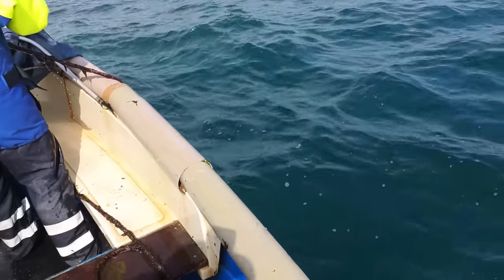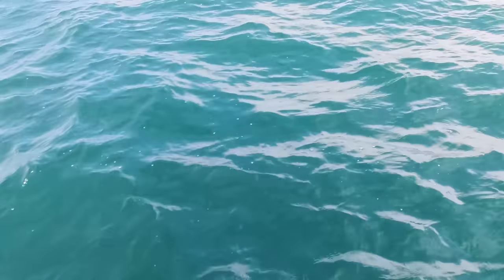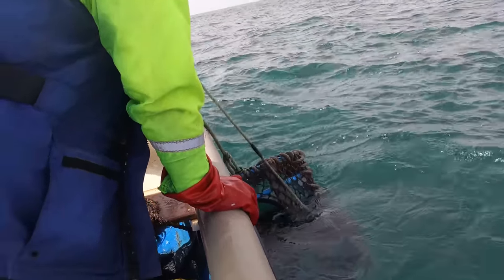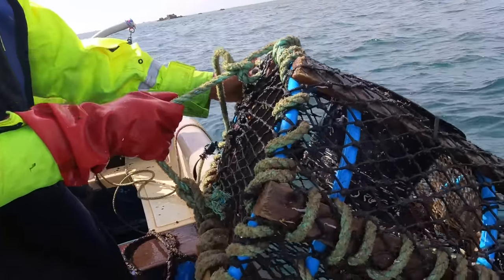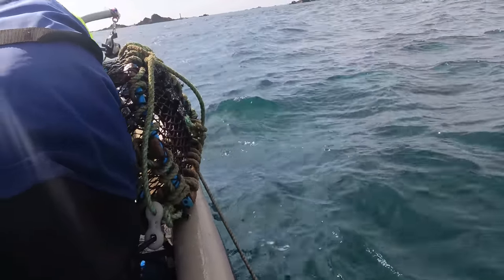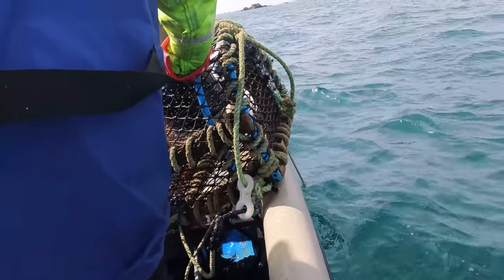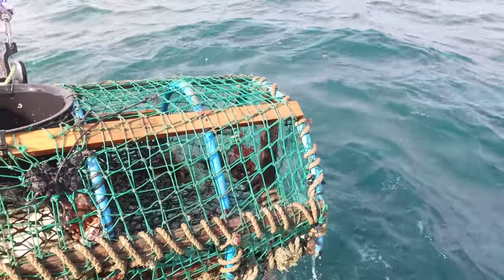Just the job. We are checking our two pots here. We're going fishing just a bit further over that way, so we'll do these as we pass them. We've got a couple more to do on the way back in again, but we'll do those after we finish fishing. Nice lobster. It's a biggin. Have we got any more in this one? Nothing at all.